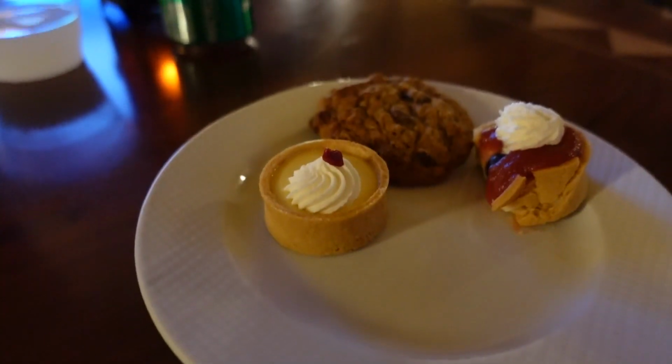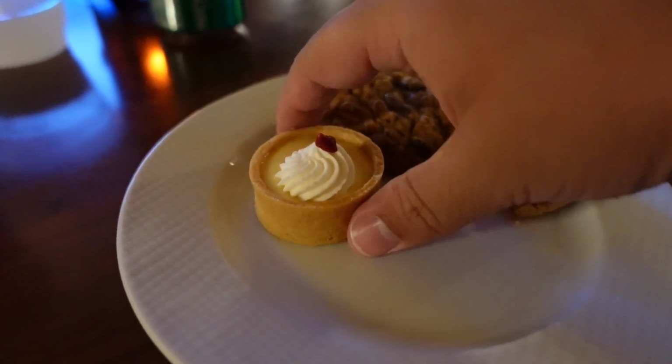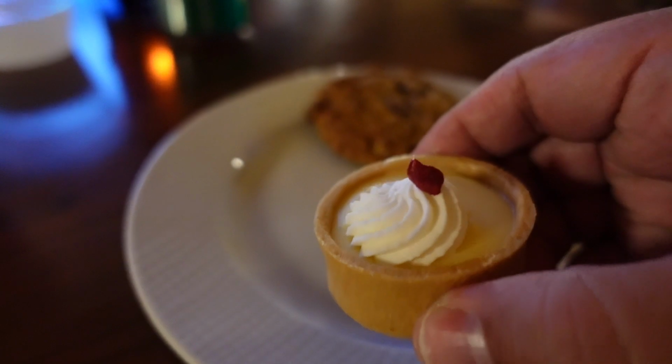Very, very good. Next up, this is passion fruit tart. I love passion fruit, so I think this is going to be really, really good. Take a look at that.